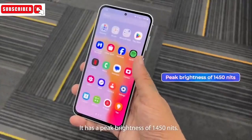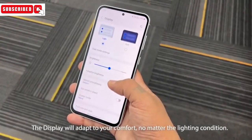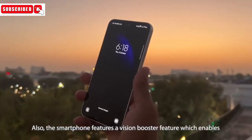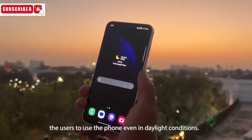It has a peak brightness of 1450 nits. The display will adapt to your comfort no matter the lighting condition. Also, the smartphone features a vision booster feature which enables users to use the phone even in daylight condition.